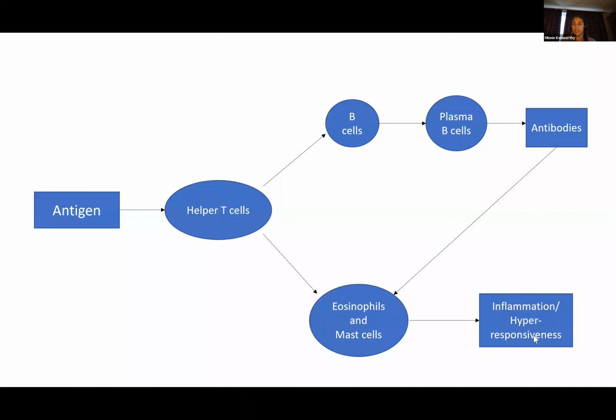They produce chemicals; you might have heard of histamines. Sometimes people take antihistamines for allergies. That's what that chemical is. It causes inflammation of the airways. So this is an abnormal response. You wouldn't normally get this unless you've got asthma and you're responding to something that wouldn't necessarily cause an immune response.